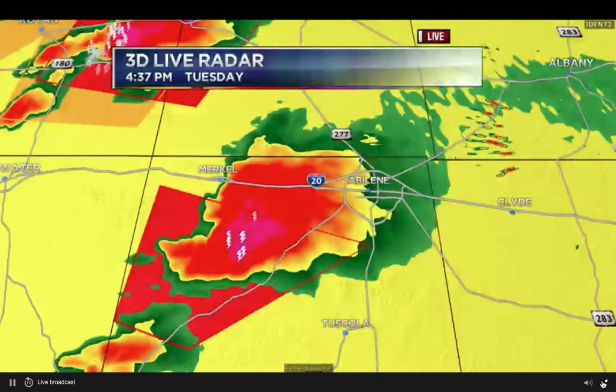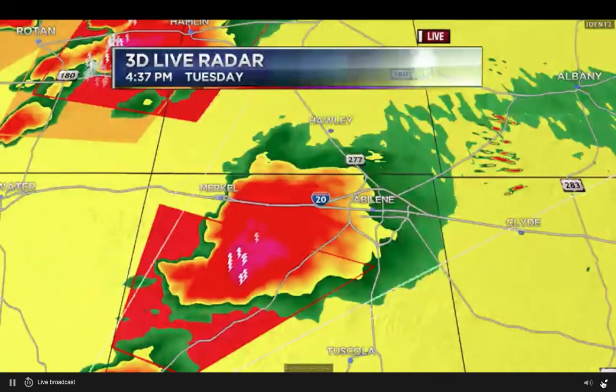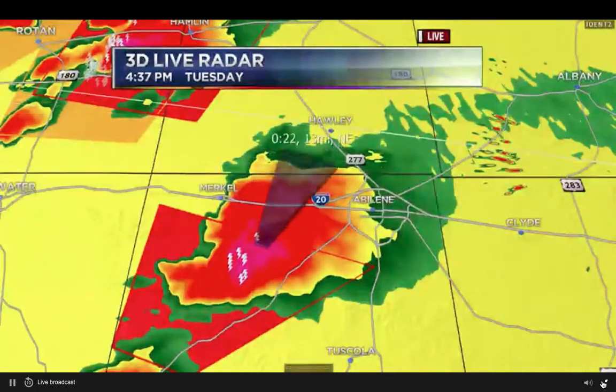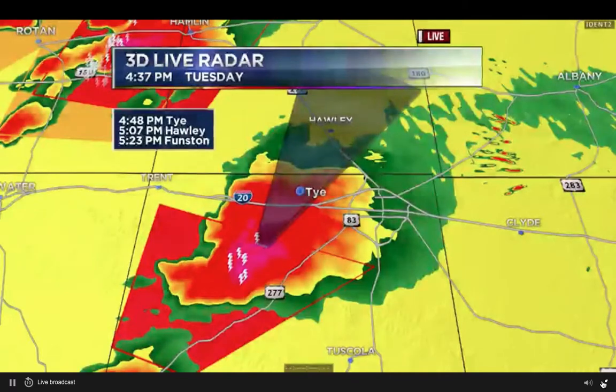If this continues, then the threat is certainly not going to be over as this storm gets closer to the I-20 corridor, closer to the western side of Abilene. But again, this path is very important. If it continues on the way it is, that will take it just west and northwest of Abilene, but puts Hawley still in the bullseye a little later on, just past 5 o'clock.